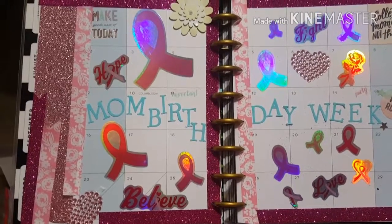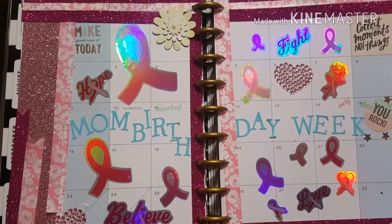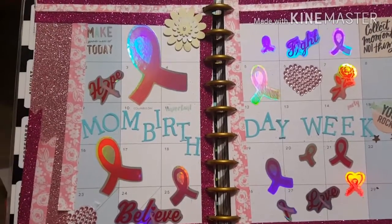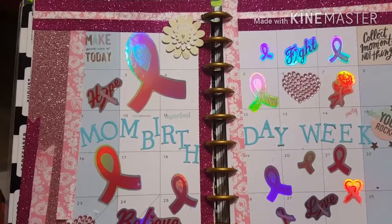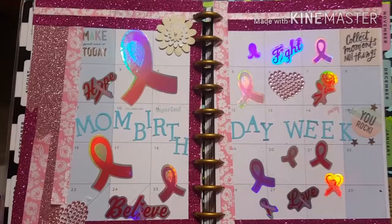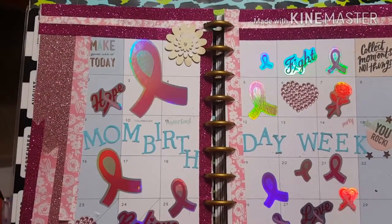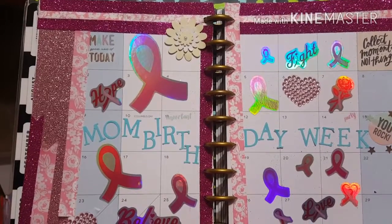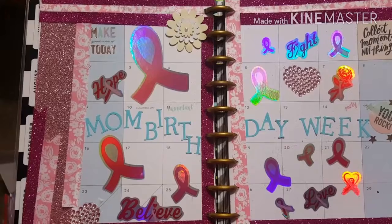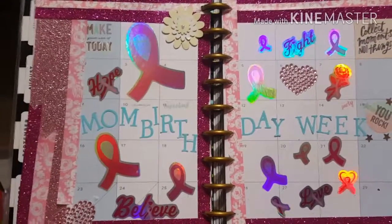On the bottom down there, I added a heart, and throughout the calendar, I added breast cancer ribbons and sayings. It's because it's breast cancer month. I am a breast cancer survivor, so what better way than to decorate my planner with pink, which represents breast cancer, because I am a survivor, and thank the Lord for that. And if you haven't already, give the Lord some praise because he let us see this day. So let's tell him thank you.